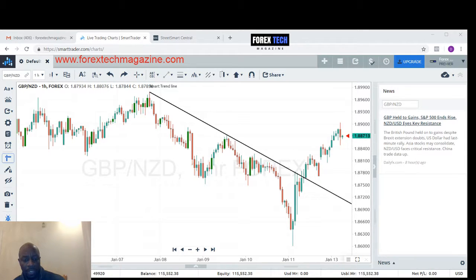Now that we got that out of the way, let's go ahead and get into why you came here in the first place, and that is to do some trades. So let's look at what we got here. First thing we're going to start off with is the Great Britain pound, New Zealand dollar. Tonight is probably going to be a little quick, just because of how the markets are behaving at the moment. So anyway, if we look at this particular pair, this could be a potential buy opportunity.